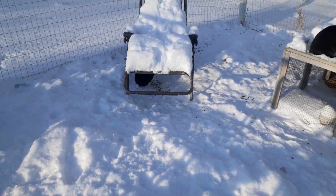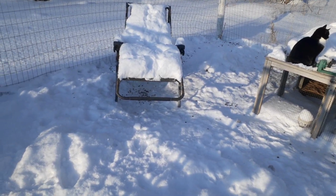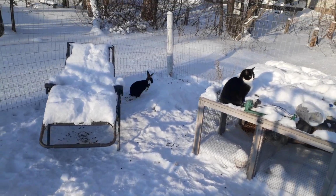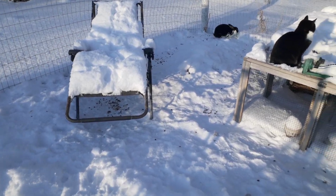Another weekly chore, other than checking your rabbit's teeth, which is really important, is to check the housing of your rabbits. You want to keep them safe and secure and happy. So check for weak spots, loose wire, anything else that requires maintenance.